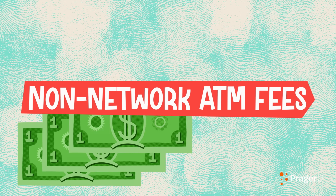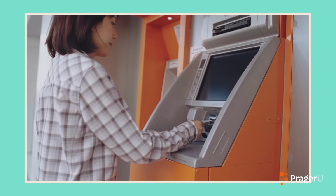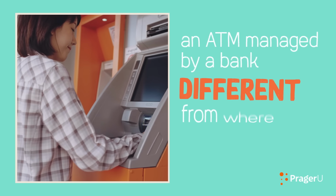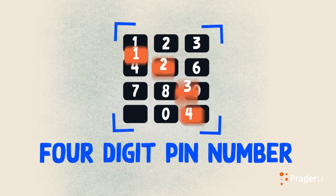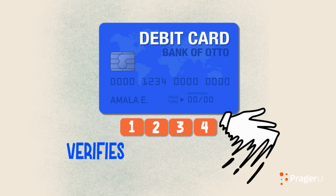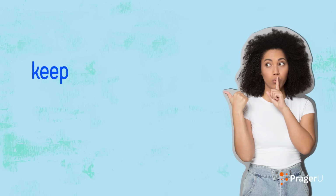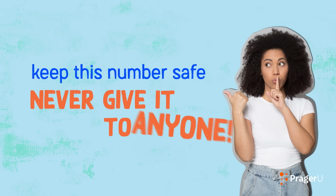Non-network ATM fees are pricey too. These fees are charged anytime you withdraw cash using your debit card from an ATM managed by a bank different from where your account is located. Finally, a 4-digit PIN number is assigned to your debit card. This PIN verifies your identity when making purchases and withdrawing cash from an ATM. So keep this number safe and never give it to anyone.